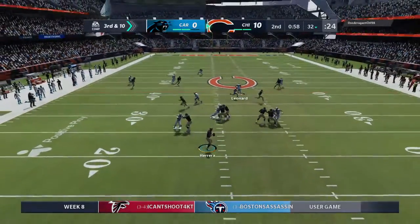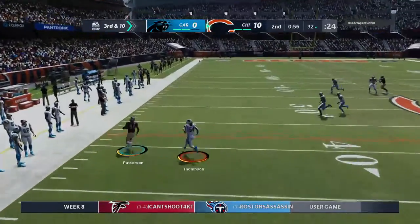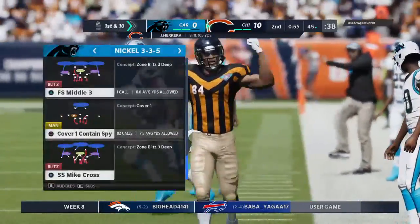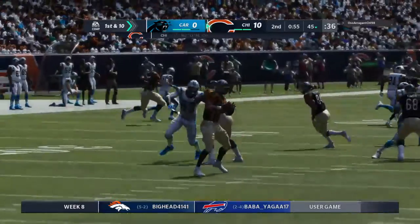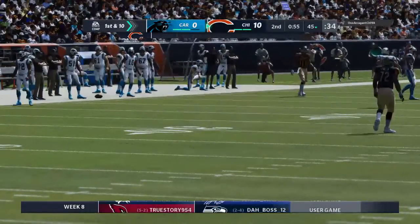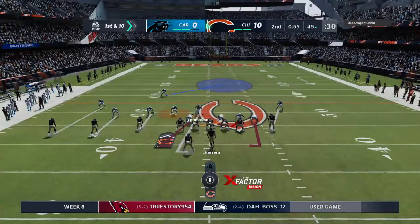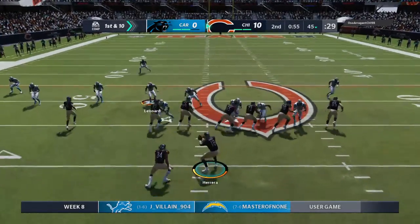On 3rd down, Herrera. And he'll complete this one to Patterson. And he's going to be out up around the 45-yard line. Mark that down as a pickup of 13, and the Bears have the 1st. So after 2 first downs, they get another here. 1st and 10 at the 45.